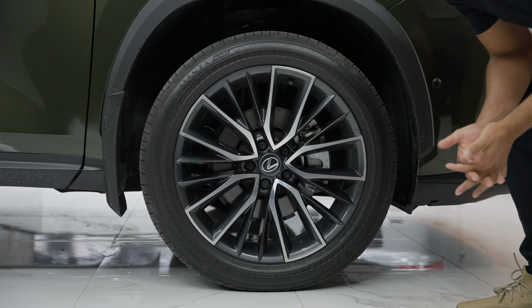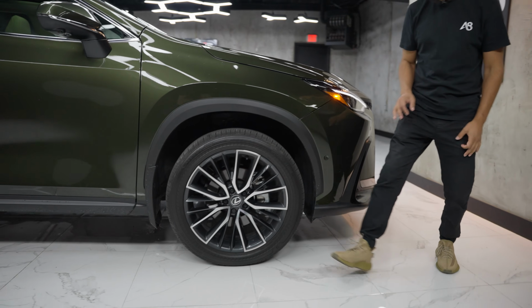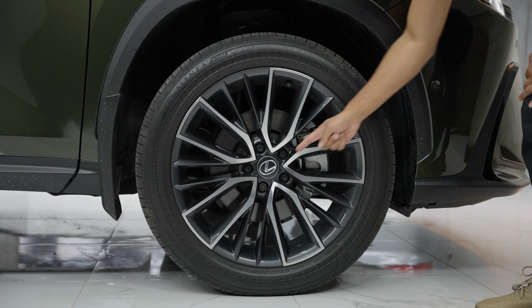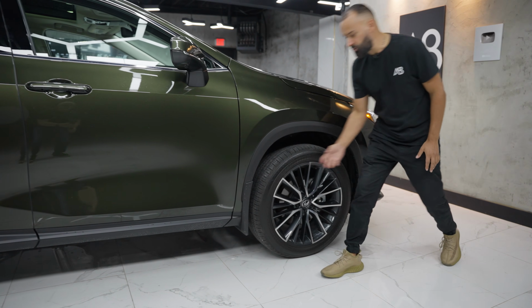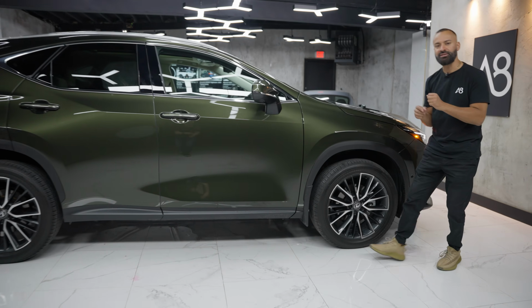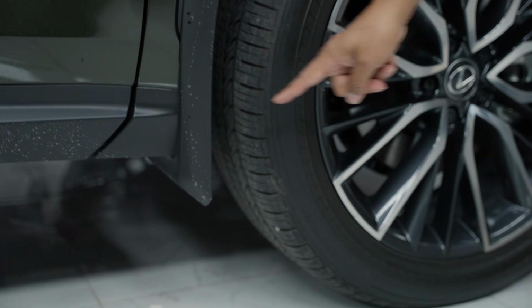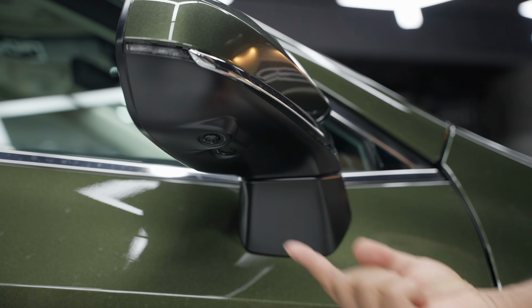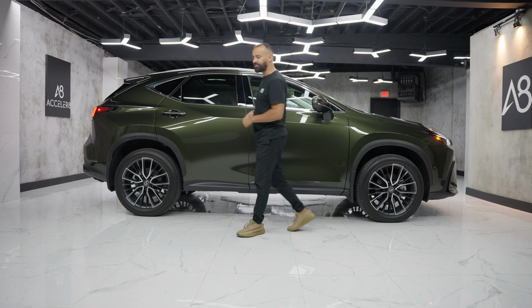So we'll start off right here where the wheels are, where the run flats are. These are 20-inch wheels, and they have a polished finish on the front and platinum or titanium on the inside. You also see you have inner fender liners that are carpeted, so it's quieter in the cabin. You have mud flaps in the front as well as the back. A 360 camera on the mirror caps that are nori green painted, just like the vehicle is.